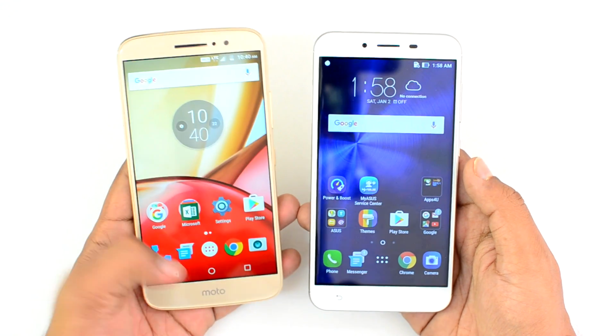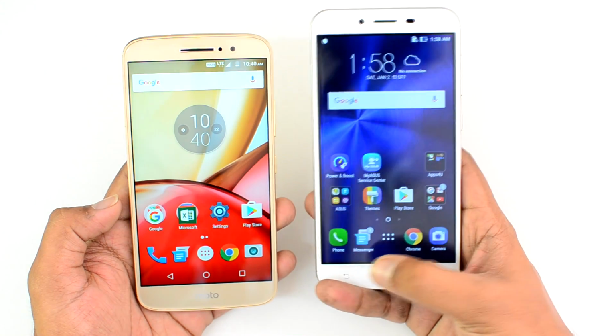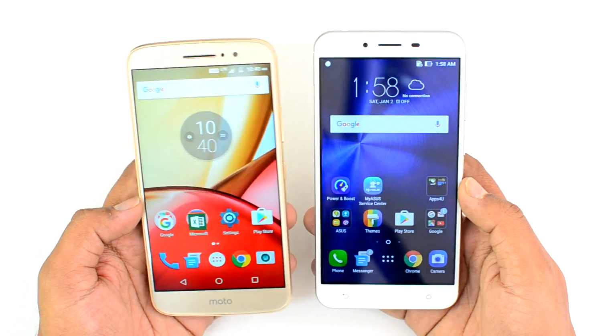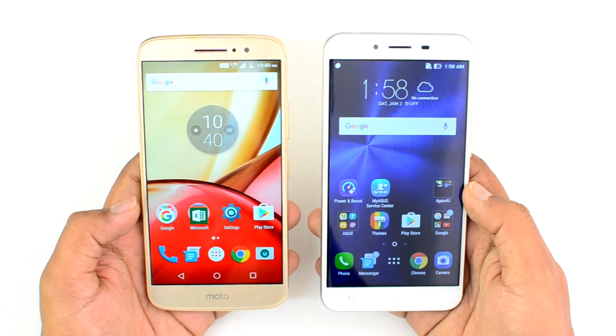We have on-screen buttons on the Moto M, and capacitive touch buttons on the ASUS Zenfone 3 Max. So in the display aspect, we would say both are equally good and do the job pretty well. Now let's talk about the software and the performance.